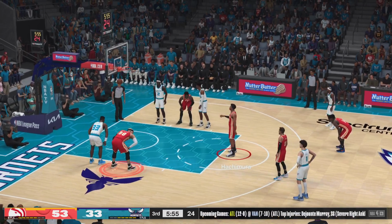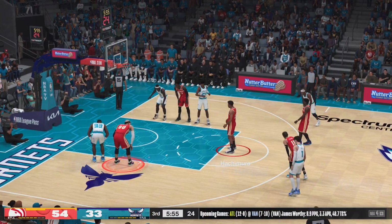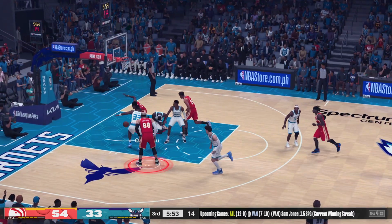Shooting for Atlanta. First free throw is good. Rui Hachimura going to the line, shooting 2. No good on the second, so he hits 1 of 2.